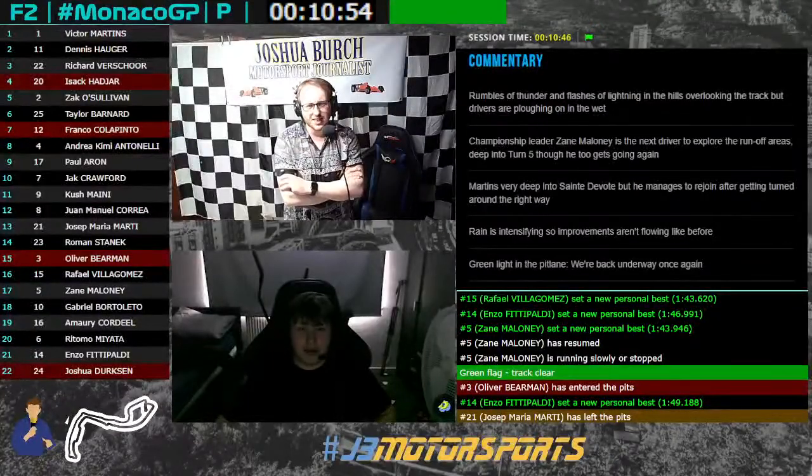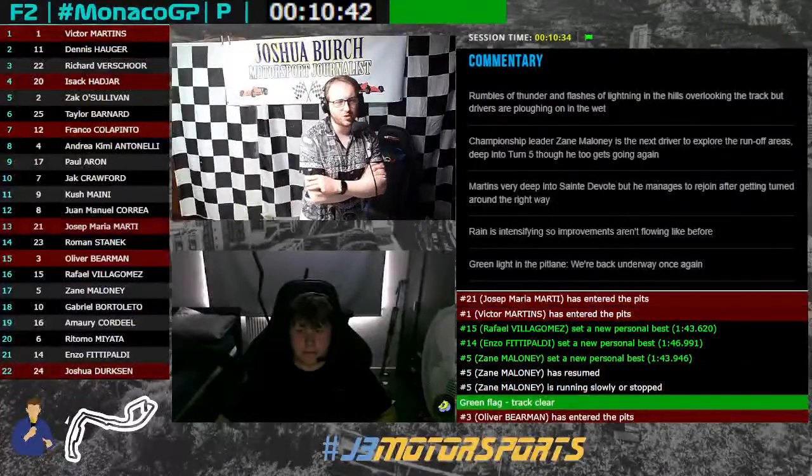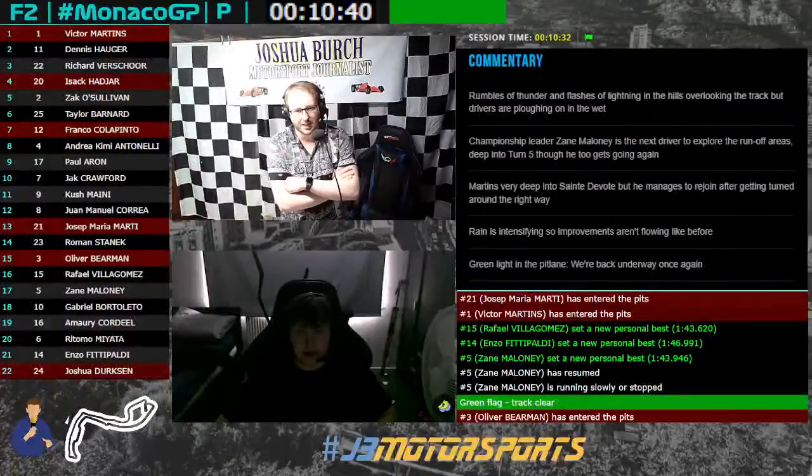Oh, look at red flag this. Go on. It's quite a slow circuit. You're not always at full speed, so I don't think it's too harmful having the cars there in green conditions. It's just that the rivers start forming, so it becomes more treacherous. And the amount of spray you put up as well.